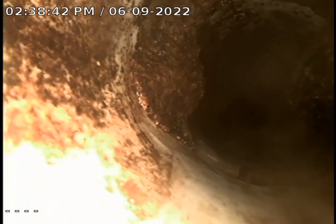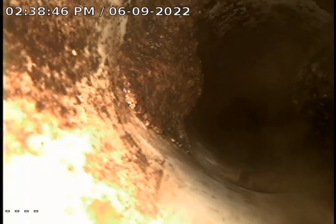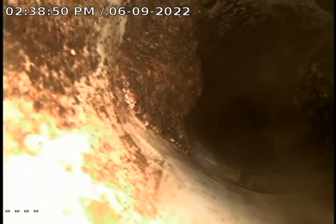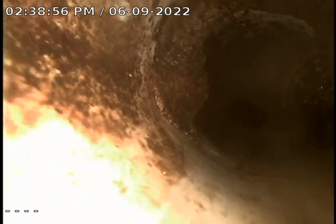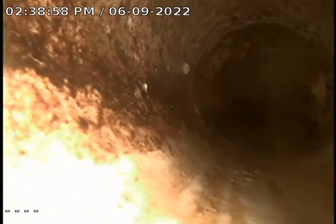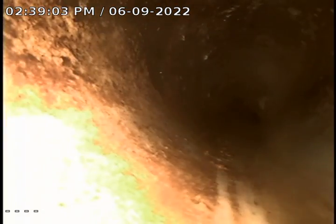This is an area where definitely a cleaning would need to be done, and also a permanent measure would be to install a stent over this joint to seal it off, to seal out the water infiltration. This is the only issue that we found with the sewer at this time. Again, it is 4 and 6 inch PVC all the way to the city main.